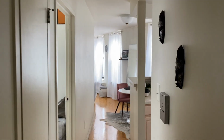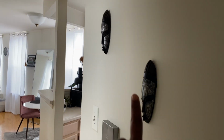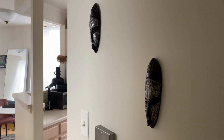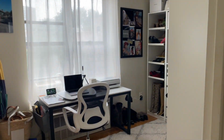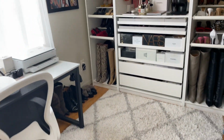All right, so let's check out the rest of my two bedroom, one bath apartment. I love these little mats. My mom actually got these from Ghana when she was a nursing student over there. And we're gonna head into my CLOFFICE, which is my office slash closet.